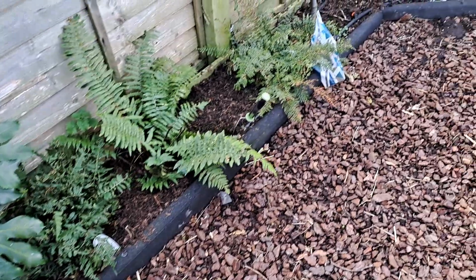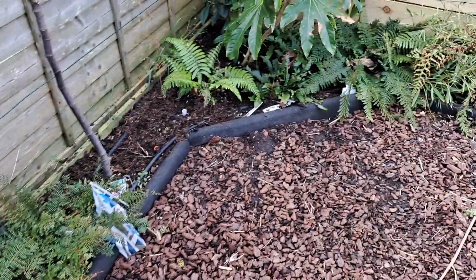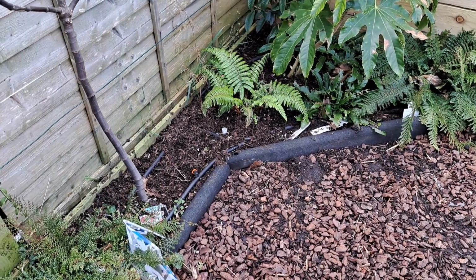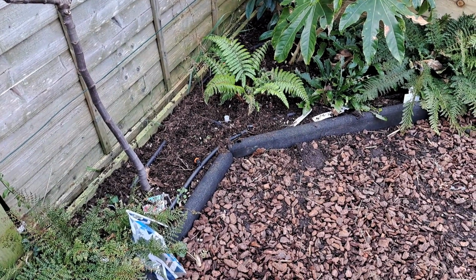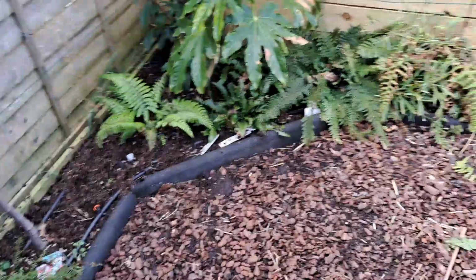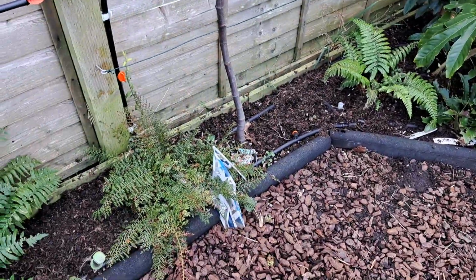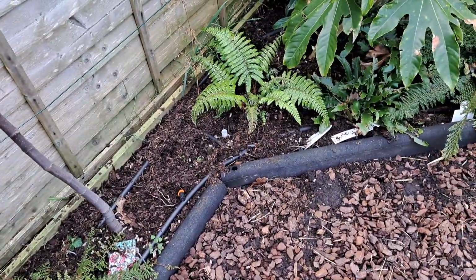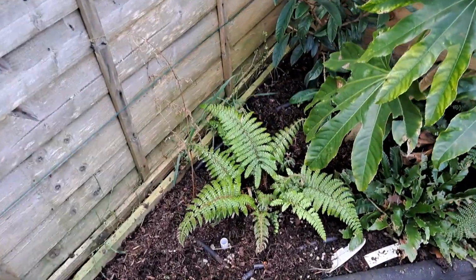Other than that, generally what I've done is gone around all the beds, given them a good weed, as I was mixing in manure pellets and bone meal, and then dug it all up as I was going around doing that. And then I've just dropped an inch of manure on top of it all, just for now, because I ran out. I would have liked to have done more.